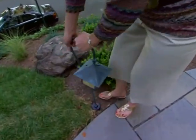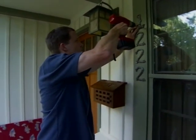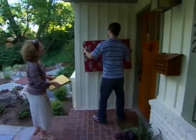Finally, it's time to accessorize. I love it. Clean graphic lines, rich natural materials, and Asian-inspired accessories put the final touch on this arts and crafts meets Japanese design.